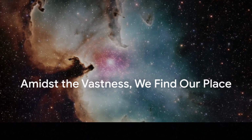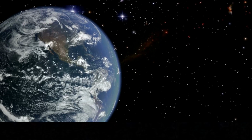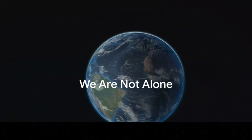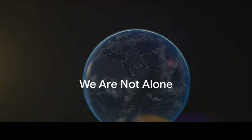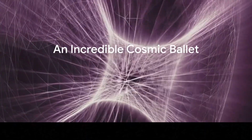And yet, amidst this vastness, we find our place. We, inhabitants of a small blue planet called Earth, are part of this cosmic dance. We are not mere spectators, but participants spinning around our life-giving Sun, hurtling through space at incredible speeds. So as we gaze up at the sky, let's remember this: we are not alone. We are part of something much bigger, much grander than we could have ever imagined.